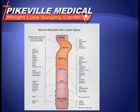Once again, this is a picture of the GI tract after weight loss surgery. Once again, the orange part is the part that's bypassed during the bypass. So I'm going to leave this up just for a minute. It's a lot to take in, but really you're just concerned about where the protein and the vitamins are most likely digested and absorbed. And of course they're in the small intestine, which is a lot of times where it's bypassed. So that's why these are all important things to keep track of.